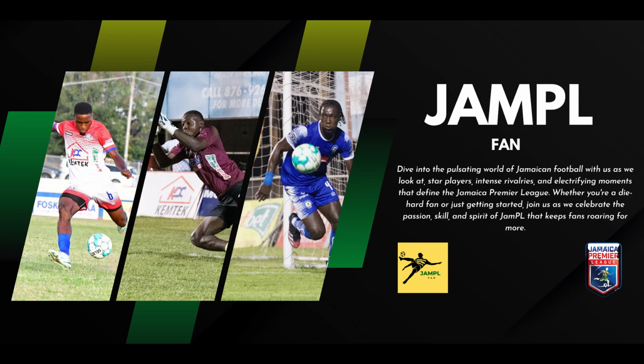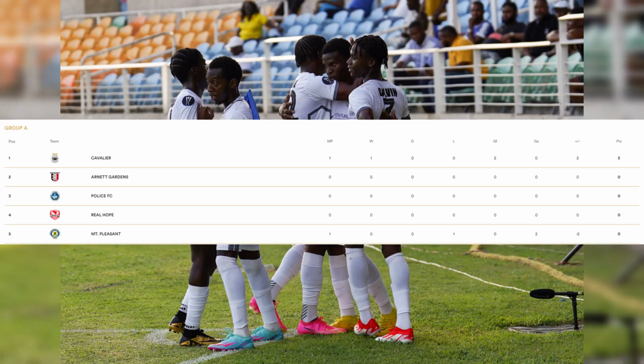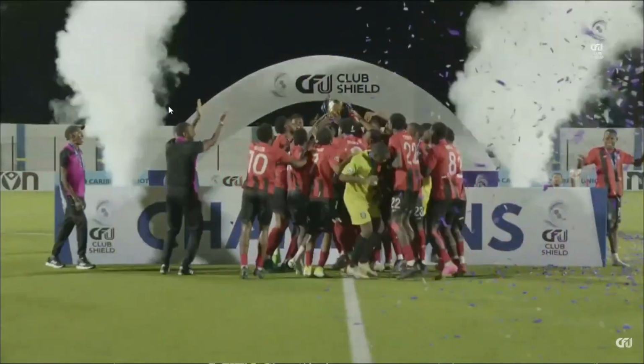But anyway, that's all the time I have in this small review of the game yesterday. Again, congratulations to Cavalier. They lead the group already with 3 points, and we will see the other members in the group take action, I think with Real Hope and Police playing on Thursday. And Cavalier will come into action next week against Mount Pleasant.